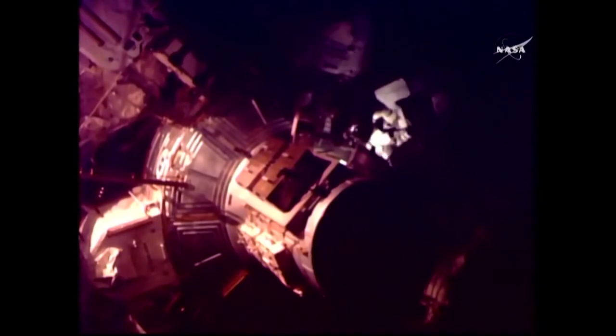This view from the helmet camera of Tim Kopra, you'll be able to ascertain one from the other by the numbers in the lower right-hand corner of your screen. 17 is Tim Kopra's helmet camera. Tim Peake's helmet camera, once it is activated, that will occur a moment or two from now, will carry the number 20 in the lower right-hand corner.